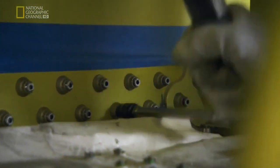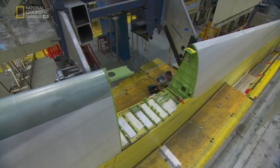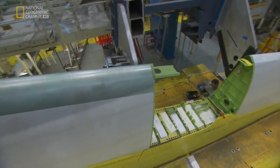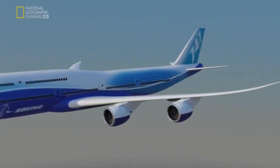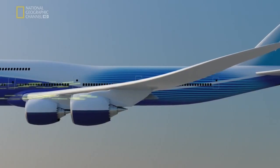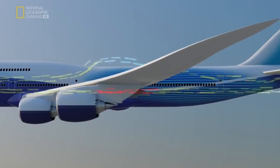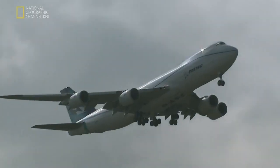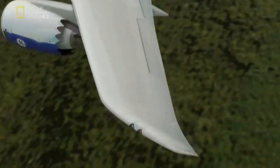As the wing nears completion, it starts to take on its unique shape. It's the shape of the wing that will lift a 440,000 kilo jumbo into the air. As wings move through the air, they create an area of low pressure above and high pressure below, which creates lift. Whenever the airplane is in flight, of course there's air flowing around the wing, and the net pressure, if you will, on the wing is one in an upward direction.